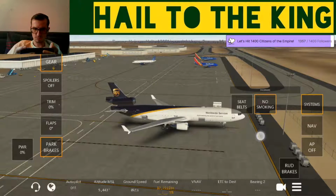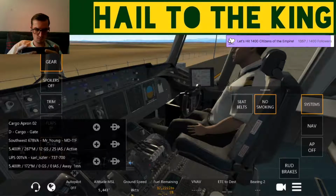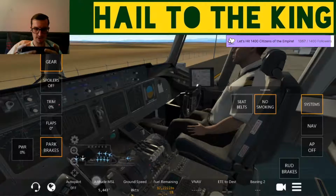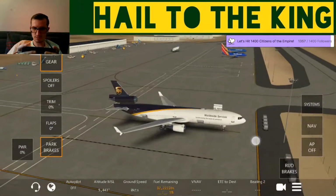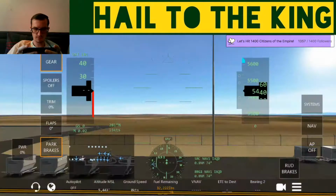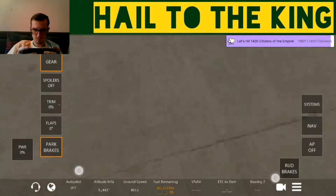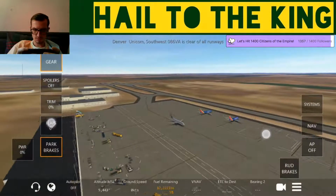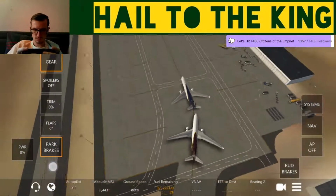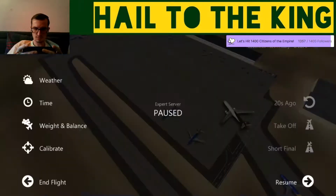Denver Unicom, United 2051 is on right base, runway 26. Whole lot of planes coming in here. Where are they all? All these planes are here, but they're not showing up. Denver Unicom, Southwest 086 Victor Alpha is clear of all runways. There we go.